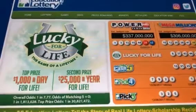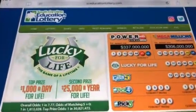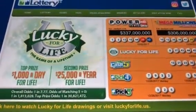It's Wednesday morning, and the South Carolina lottery system had a little bit of a gaffe on Christmas Day. Let me show you exactly what's going on here.